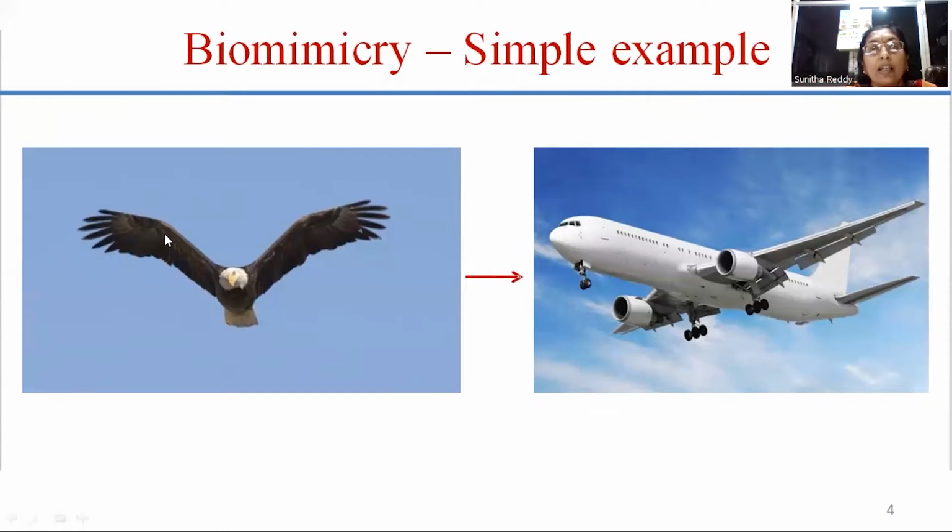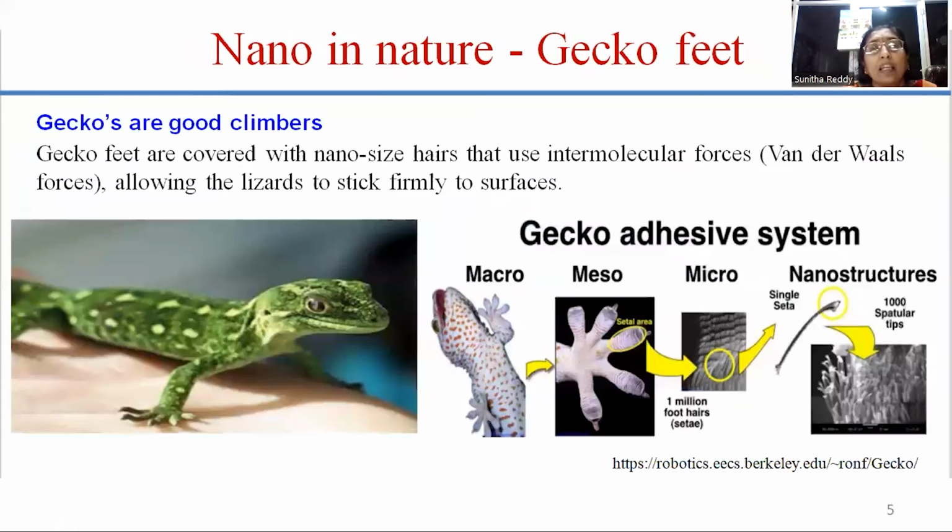So when you see this, the eagle has been flying very freely without any difficulty in the air for several hours. The Wright brothers saw this eagle and observed why it has been flying for so many hours without falling, and they developed the aeroplane. The aeroplane is now the mode of transport for us to visit different countries and work in different countries. So what they observed, the wings are lightweight, and they are arranged in such a way that they can pass through the clouds and the air they are facing and reach the destination. The same way the aeroplanes are designed. This is one of the biomimicry examples, making an aeroplane by seeing the eagle.